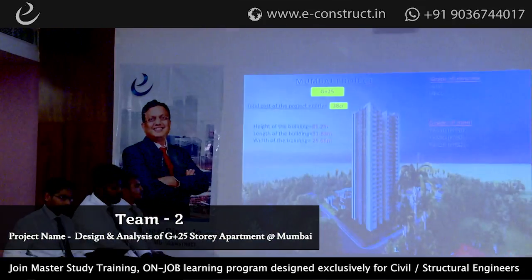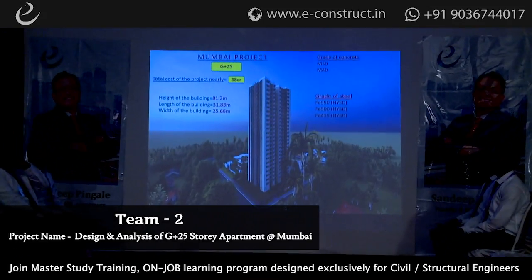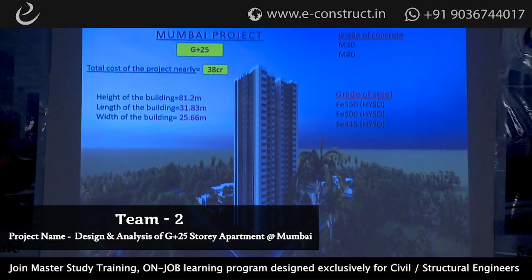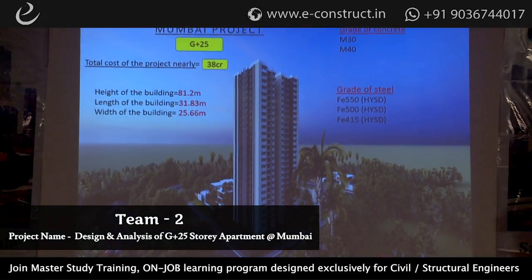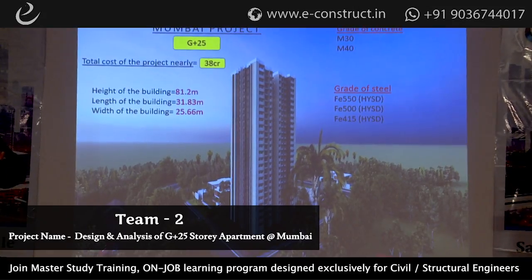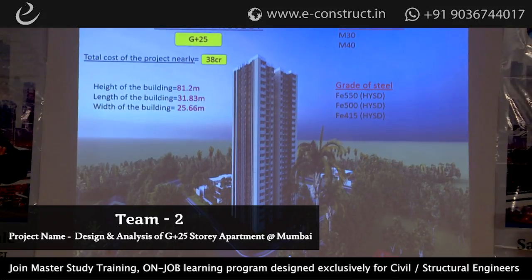Now I am moving on to my projects. My Mumbai project is a G+25 building. The total cost of the project is approximately 38 crores, and the height, length and width of the project are 81.2 meters, 31.83 meters and 25.66 meters. We have used M30 and M40 grade of concrete and Fe 550, 500 and 415 HYSD high yield strength steel bars.